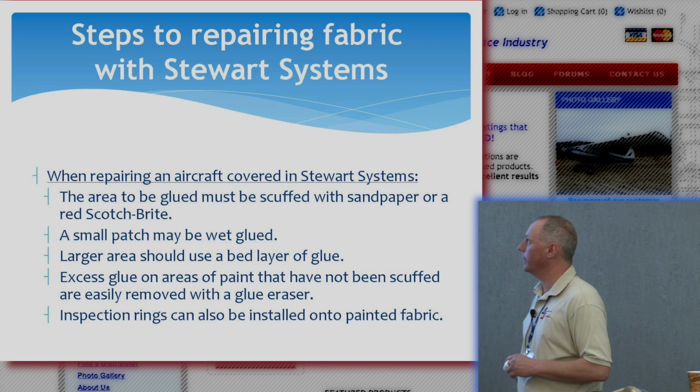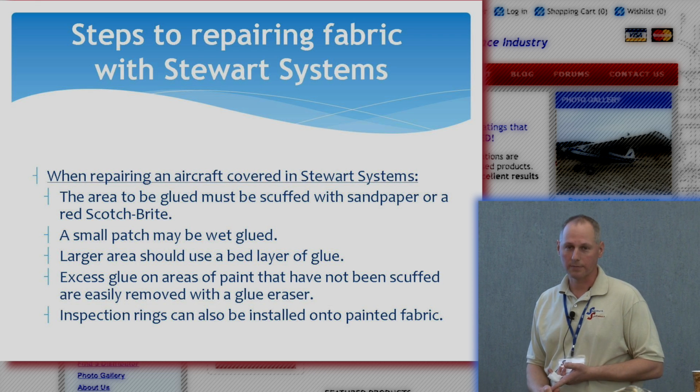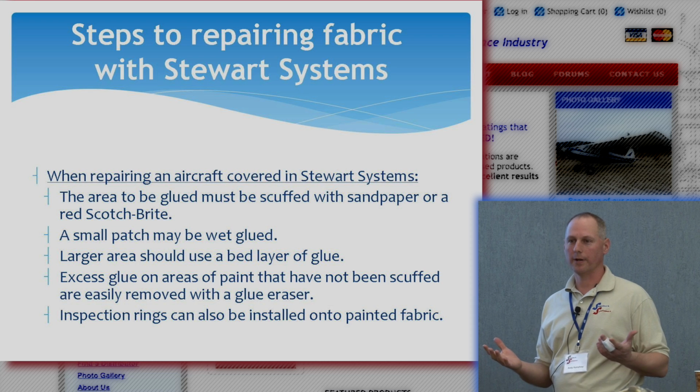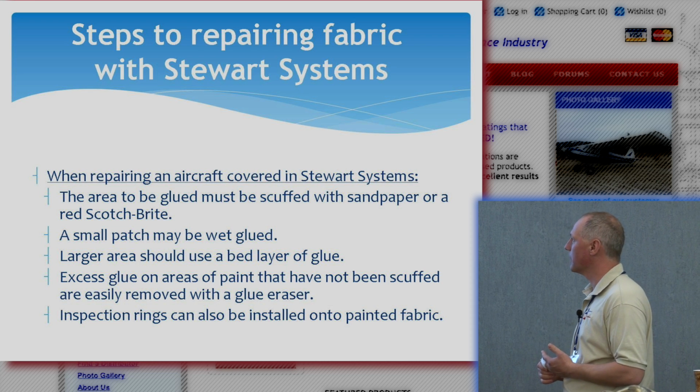Okay, steps to repairing. Now we're going to cover 2 different ways. One is if the airplane is covered in our system and you repair it, and the next one will be if it's covered in some other system. There's a little bit of a difference.